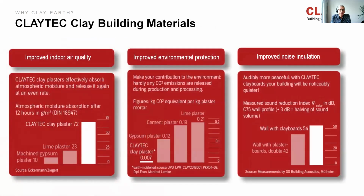We have very good things to offer the house user with our clay materials. First, it's the indoor air quality. With this material we are able to take much humidity out of the air, many smells and other things. And you see here the difference, for example, with a machine gypsum plaster: it's only 10 grams per square meter. With the clay plaster, we get, in this test shown here, 72, and 80 or 19 grams is usual today.